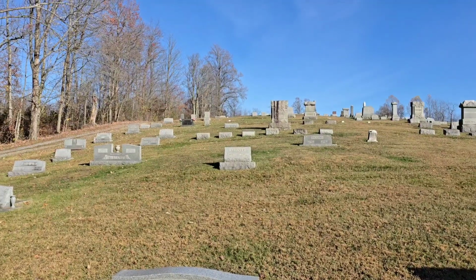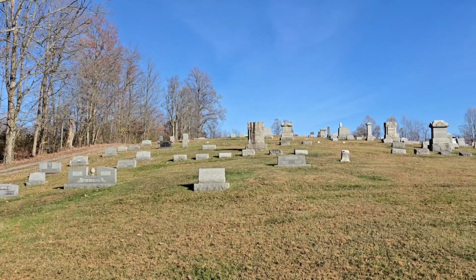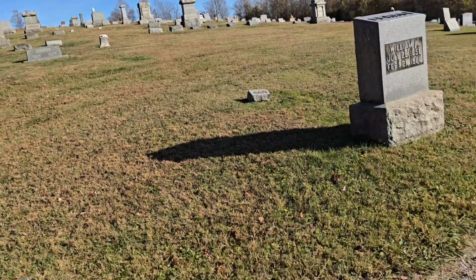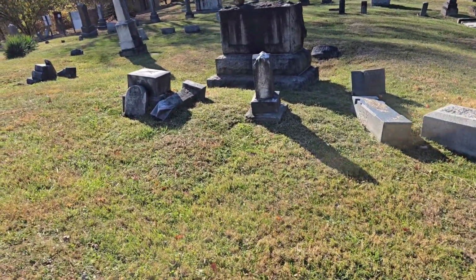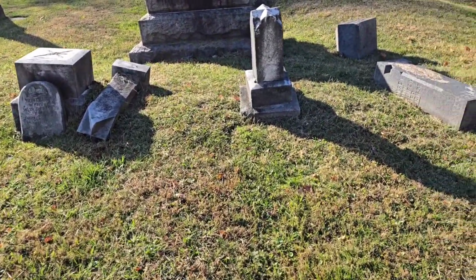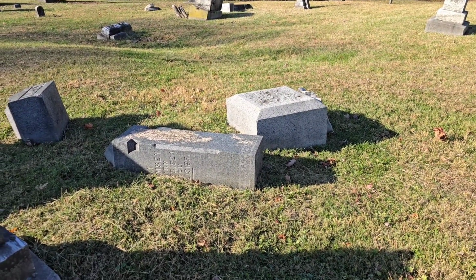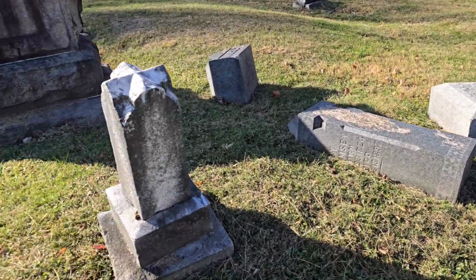Here's a view of the cemetery from down here at the bottom. Looking up, yeah, we came from way up top there and the other side. Alright, and then we're getting ready to check out some of these stones here that look like they are much older. Doesn't necessarily mean they are, but oh yeah, that one ended. That was 1824 to 1897. Sadly, it is laying down off of its spot.